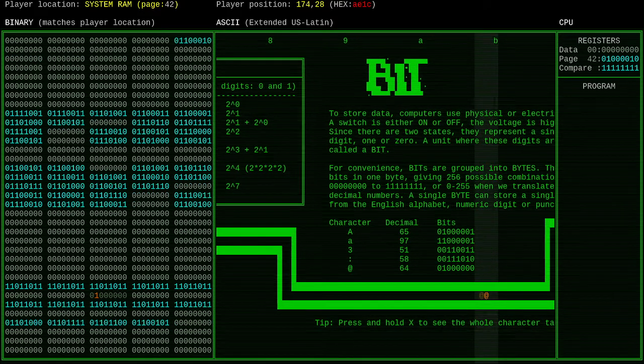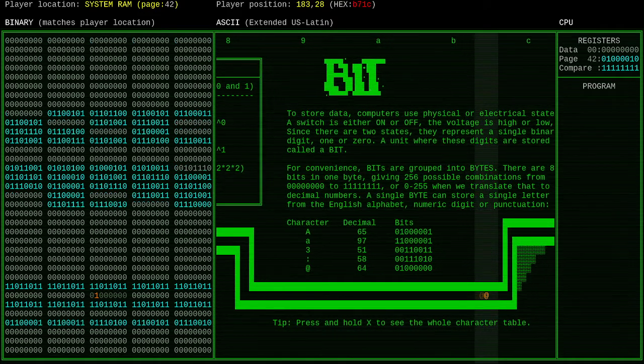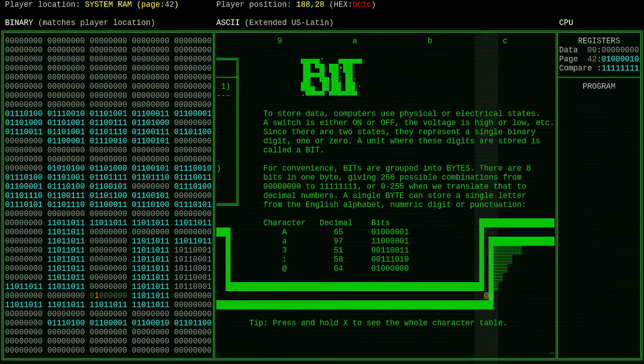To store data, computers use physical or electrical states. A switch is either on or off. The voltage is high or low, etc. There are two states. They represent a single binary digit, one or zero. A unit where these digits are stored is called a bit. For convenience, bits are grouped into bytes. There are 8 bits in one byte, giving 256 possible combinations. It's 256, 0 to 255. As I just explained. Null byte to full byte or 0 to 255.